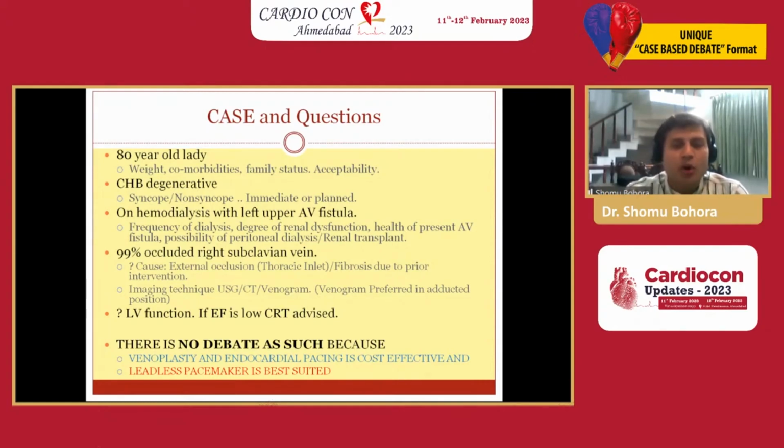However, I would say at the onset that there has to be no debate as such, because the topic that has been given is whether leadless pacemaker is best suited. Yes, it is best suited. However, from my side, I would say that venoplasty and endocardial pacing is cost effective, and that is what I am here to say.